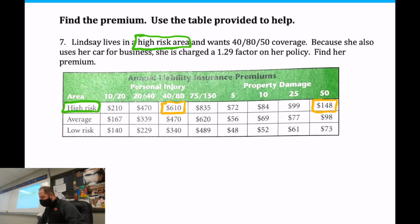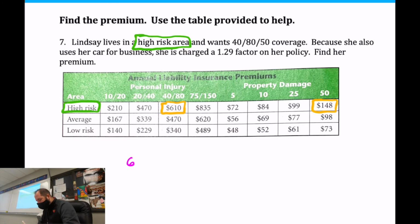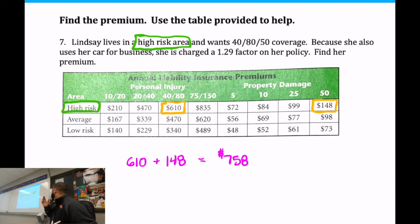Now, what do I do with these two numbers? Say it again? Yeah, you got to add them, right? I got to figure out what her total premium is for 6 months. So if I add these two numbers together, 610 plus the 148, I'm getting $758. Now, that is not my final. That's just her 6-month policy.